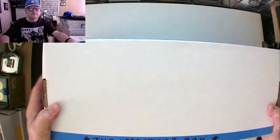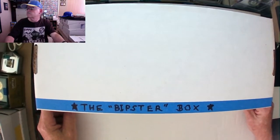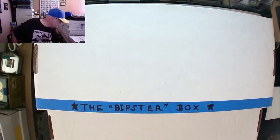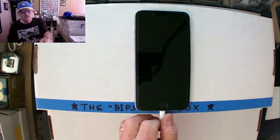Let's see. Let me scooch that over. 5,000 count box. Oh, wait. No, we're going to put that back up here, because we're going to roll into the BiPster Box. Let me readjust here. Let me get the BiPster Box into position here. BiPster Box is up next. All right. And then let's see. I think we're good to go there. We'll get this ready.